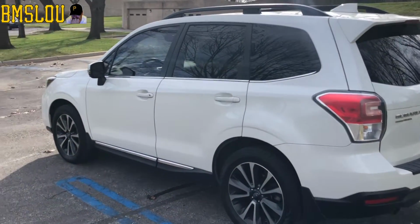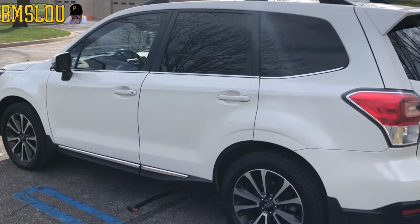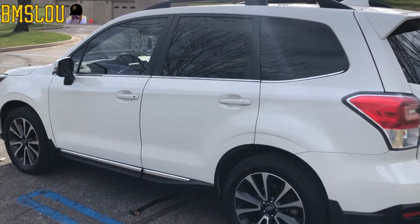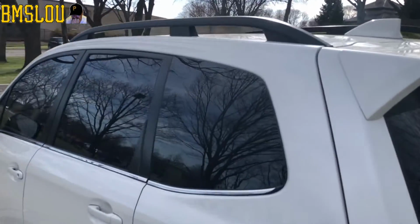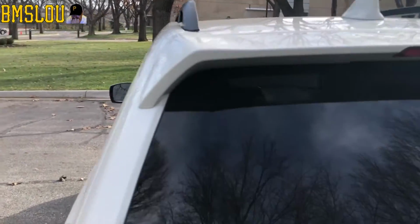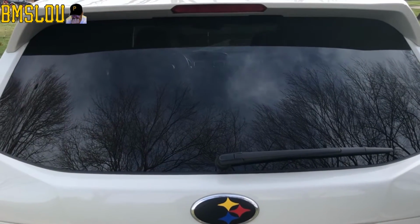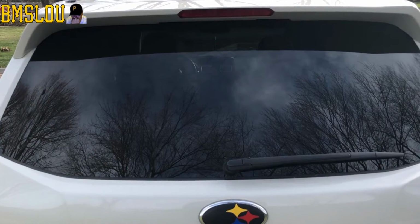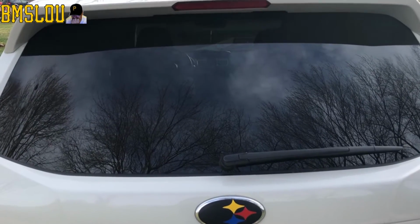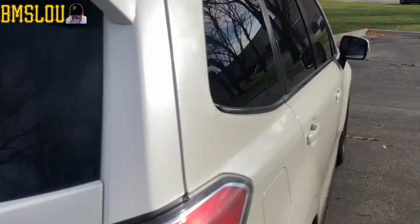And I washed it yesterday, so it's probably a good day to shoot a little video on it. So I just want to do some updates on it. I've had a few people ask me about the car, how it's been going. It's been going real good. As you can see, my Subaru emblem there, I'm a Pittsburgh Steelers football fan, so I made that myself on the back of there. No damage to the car whatsoever yet, really.